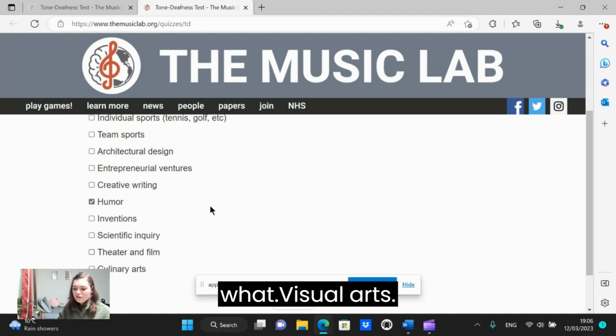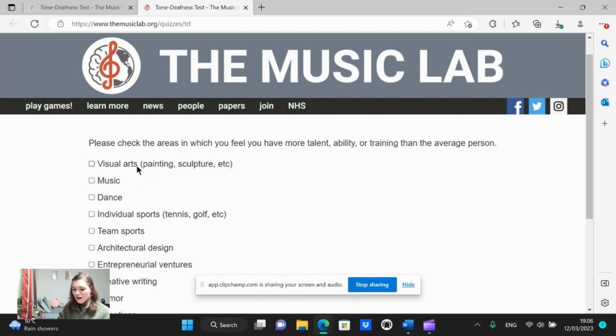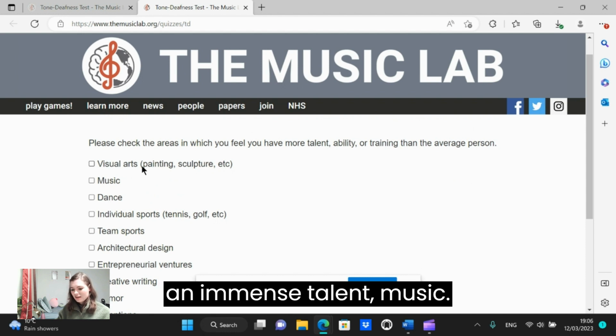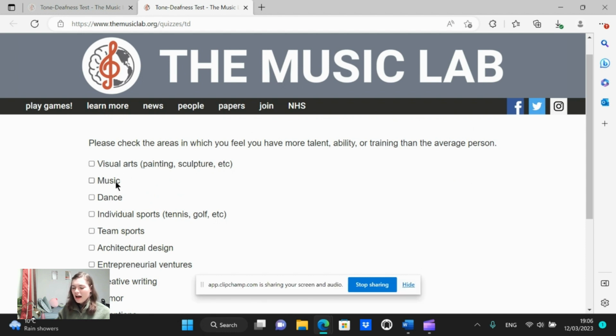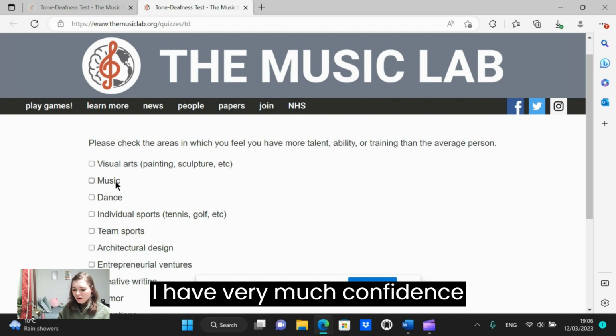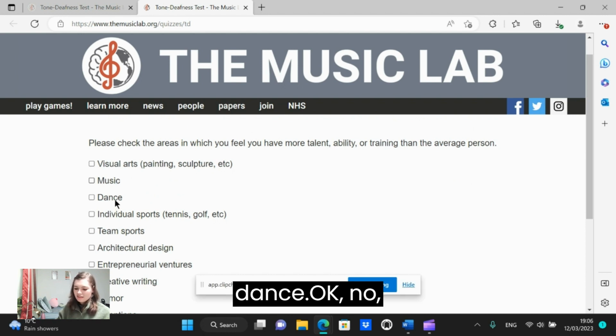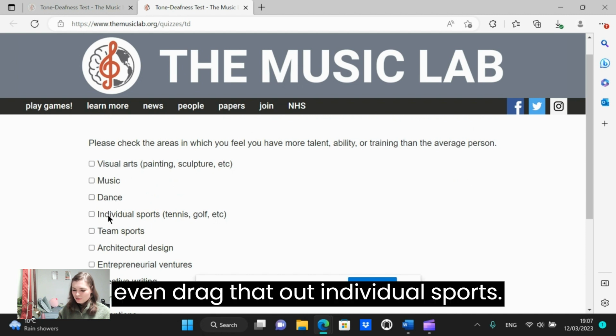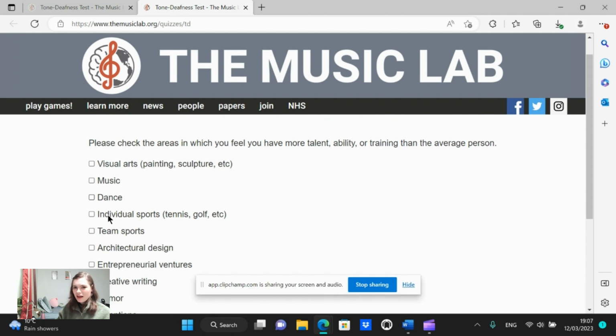Visual arts. I can knit. In my mind, that's an immense talent. Music. I have very much confidence. Dance. Okay, no, I'm not any good at dance. I can't even drag that out. Individual sports. I don't think I'm that bad.